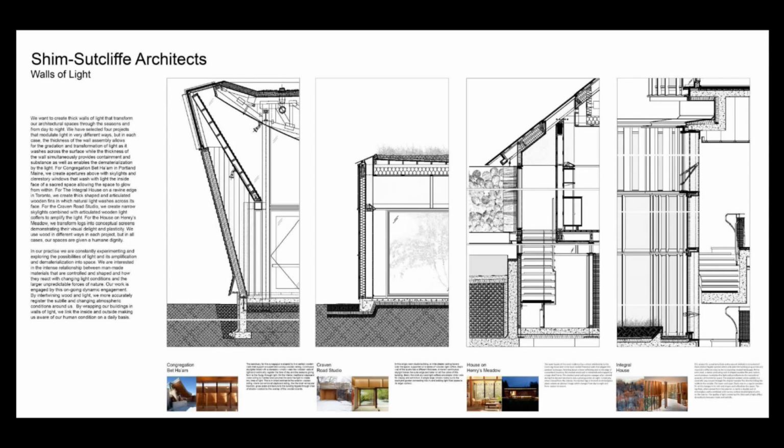your eyes. So in a way, the very far image on your left-hand side is a synagogue, Congregation Bet Ha'am, that we did in Portland, Maine, where we created apertures above with a combination of a skylight and a clerestory that wash the light inside the face of what is a sacred space, allowing the space to glow from within. The project on the far right is what we call the Integral House on a Toronto ravine, where we created shaped, thickly articulated wooden fins, in which natural light washes across a wooden surface.